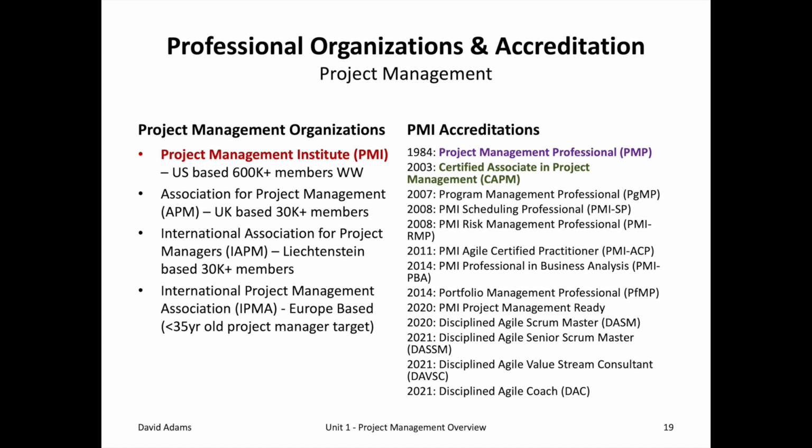Circling back to professional organization and accreditation, PMI, the Project Management Institute, is not the only game in town. It is the largest. There are over 600,000 members in the U.S. alone, and there are members worldwide. But there is something called APM, the Association for Project Management, that's UK-based with about 30,000 members. The International Association for Project Managers, IAPM, based in Liechtenstein, over 30,000 members, and the International Project Management Association. It's a Europe-based organization targeting younger project managers.